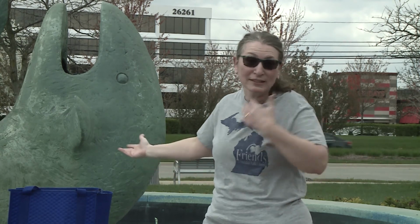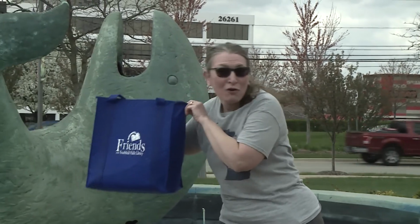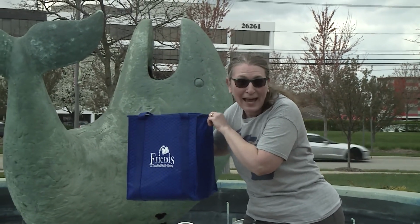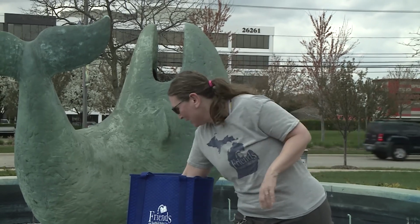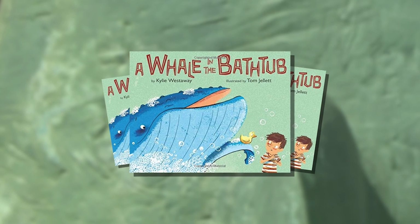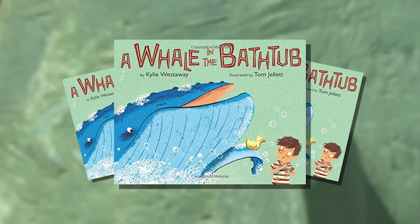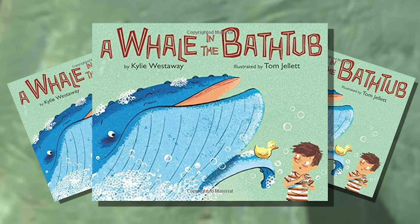And now, of course, I'm going to tell you about a book, because you know I've got a book about a whale, right? You know I do. I've just got to go in my Friends of the Southfield Public Library bag. Thank you, friends, who do so much of our programming. In that bag, I have a book. I have a book about, can you guess? A whale, that's right.